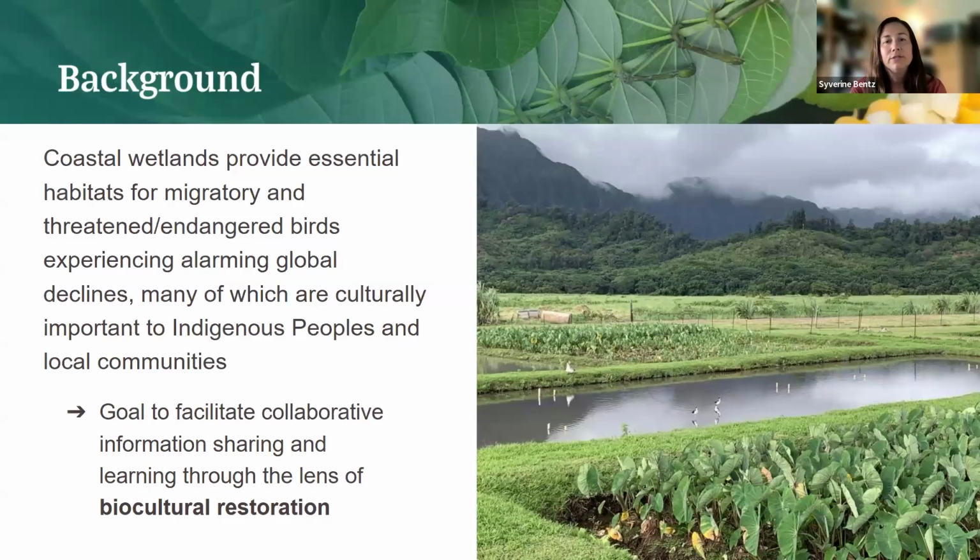With this gathering of reserves, our local partners, and Pacific Birds, we explored our NERRS settings and a shared goal. In our NERRS, coastal wetlands provide essential habitats for migratory and threatened and endangered birds experiencing alarming global declines, many of which are culturally important to Indigenous people and local communities. The goal of the team was to facilitate collaborative information sharing and learning through the lens of biocultural restoration.